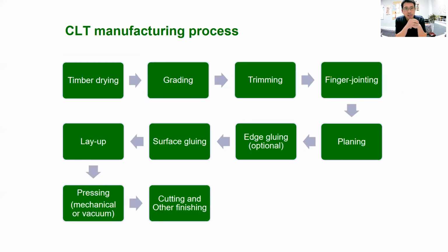So this flow chart shows the CLT manufacturing process. We start from timber drying and do proper grading for laminations, do trimming, finger jointing to form longer pieces, and do proper planing. Some companies may do edge gluing, but some don't. Then surface gluing we must do, and then lay up different laminations or different plies through a cold pressing process, either by mechanical press or vacuum press. We can make large size CLT panels and then do the final finishing, then deliver to construction site.